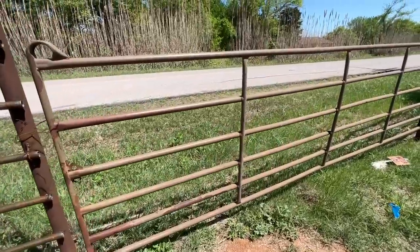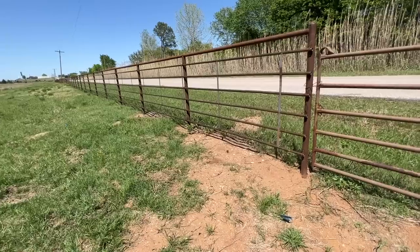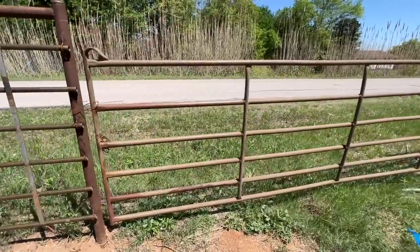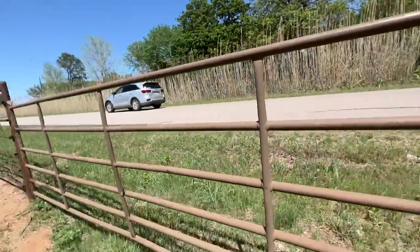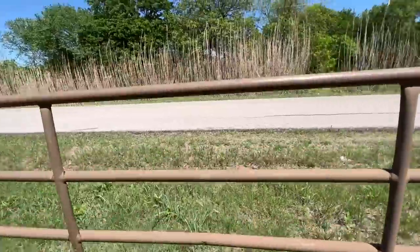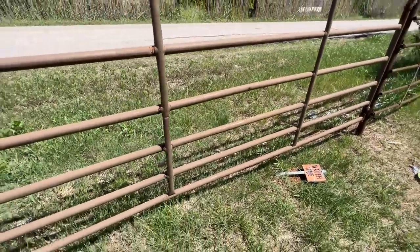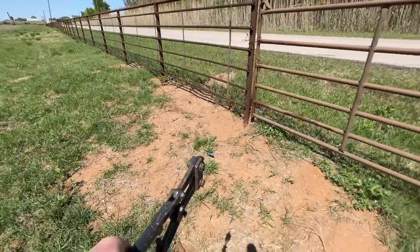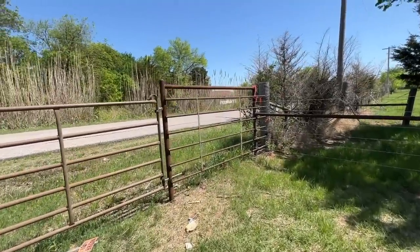One of the most important things that we do whenever we start putting bison in a fence is we always check our gates. What's interesting about this gate, it's obviously right here on the highway. People are coming by. Very busy road, not a highway, but a road. There is a water line right here in the middle of this. And that water line, you can see a flag right there, a flag here, there, and it runs down. That is the rural water line.